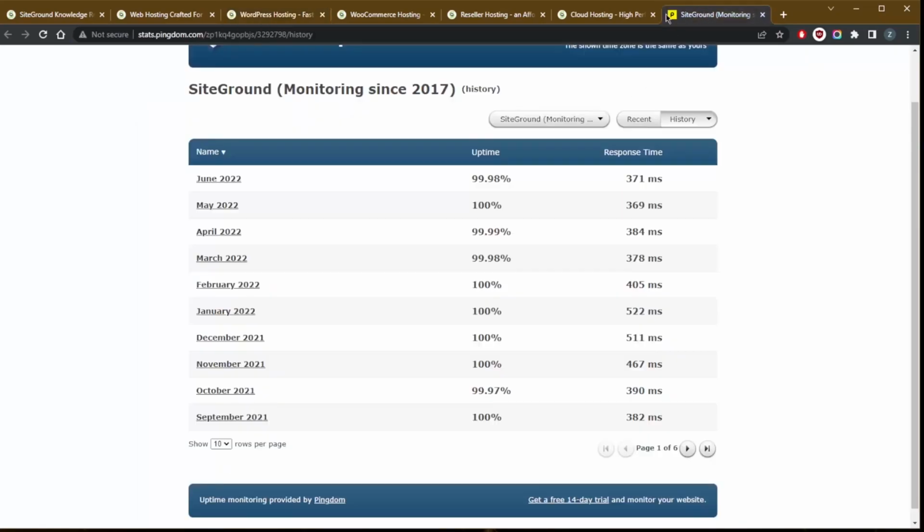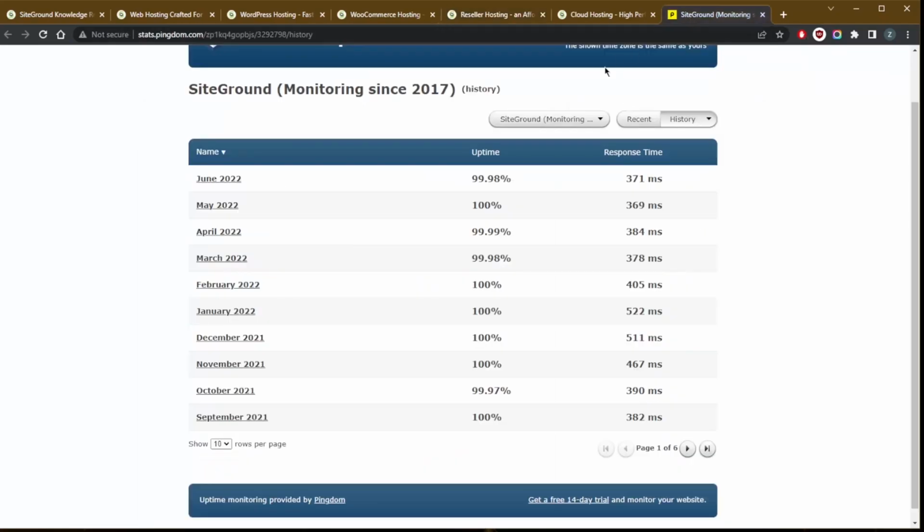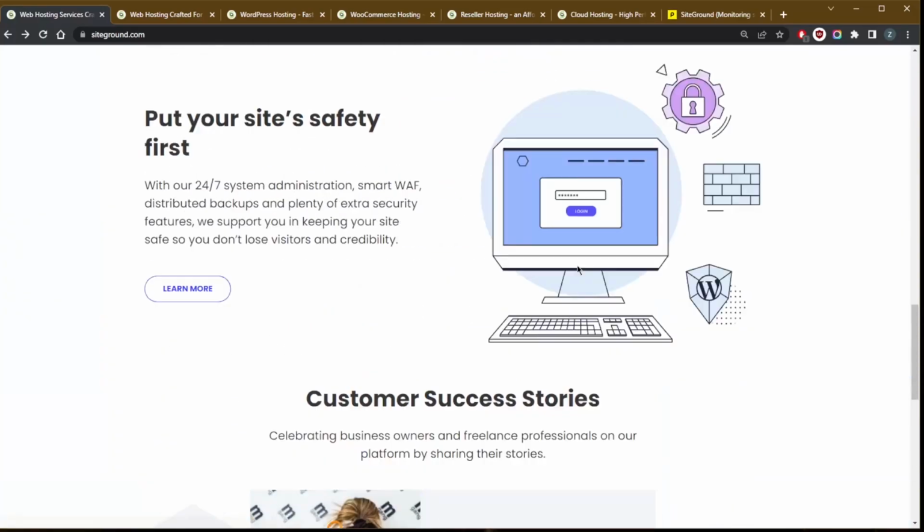And of course, the uptime is a huge factor, especially if you're going with any reseller plans and you have an online store and you want your store to be up and running for as long as possible with little to no downtime. SiteGround is a wonderful option. So that's pretty much it for this review.